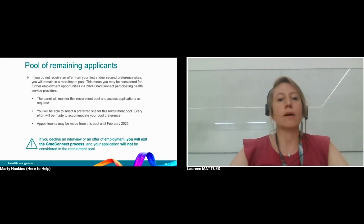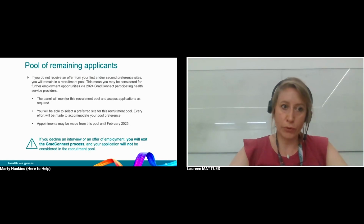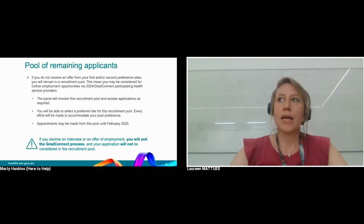If you decline an interview or decline an offer of employment, you will exit the process. So make sure that if you want to be considered for the pool of remaining applicants, you don't decline an interview or an offer of employment. Let's say you've not been made an offer for your first preference, and for your second preference you say, "Now, maybe not." Then your first preference comes back to you saying, "Hey, we have a position available now, do you want to join?" It will be too late, because you will have declined an interview and an offer of employment.